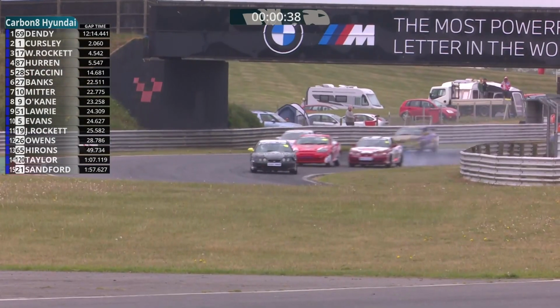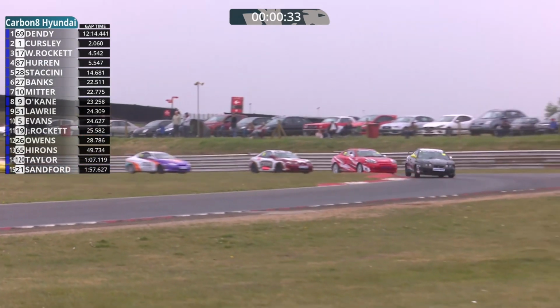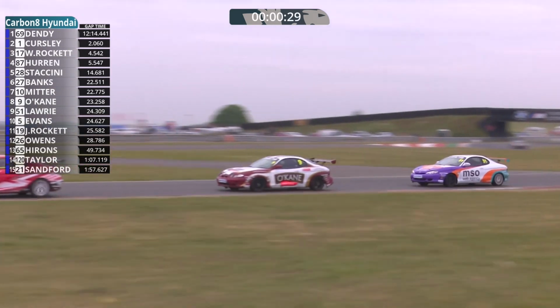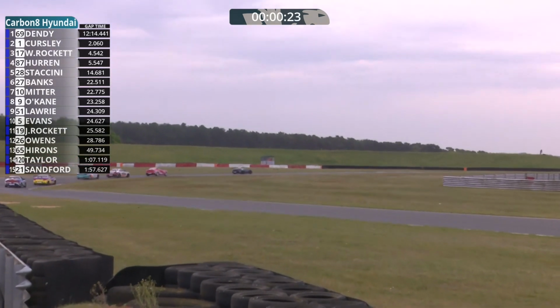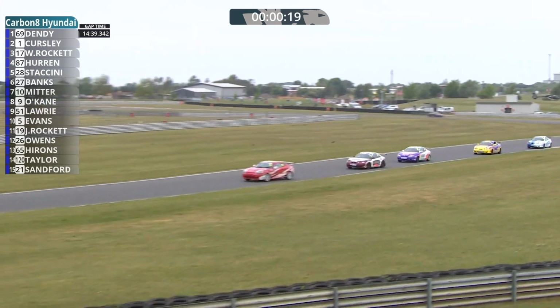Matt Mitter's going to be later on the brakes. Eddie O'Kane up the inside again on the grass. He's really throwing that car around. So Paul Lorry closing up on him now as well in the 51, the MSO Web Agency car. Down the drop into the bomb hole. Out the other side, Matt Mitter trying to get his foot down and escape here.